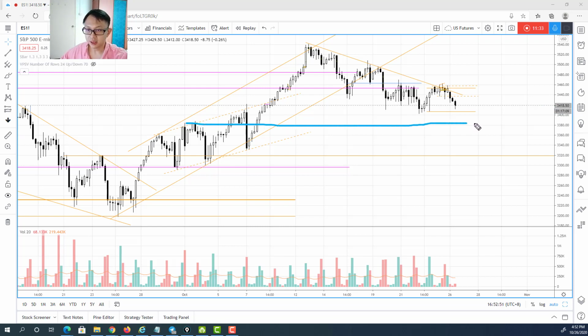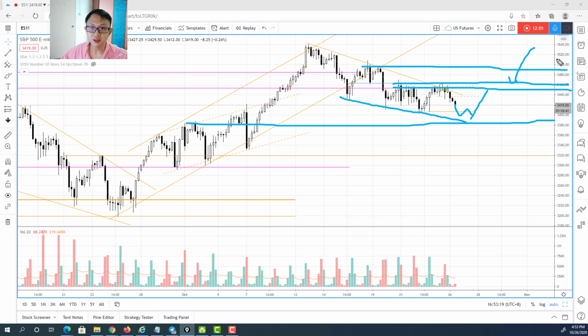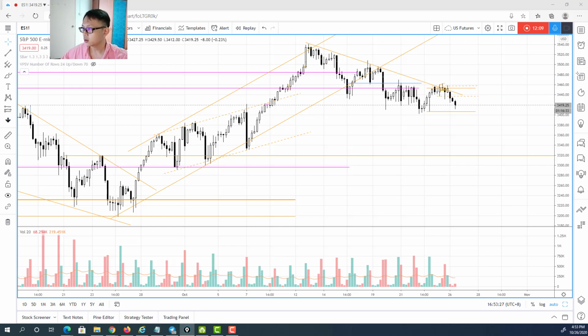So if the market can bounce up from here, then I think this shortening of the thrust, or you call it the descending or falling wedge pattern, could still be unfolding at the moment. So there's still a chance for the market to bounce up, but again I need to emphasize the importance of commitment above the resistance zone at 3450 to 3460, and subsequently followed by the 3500 level. Then we can switch to the bullish case.